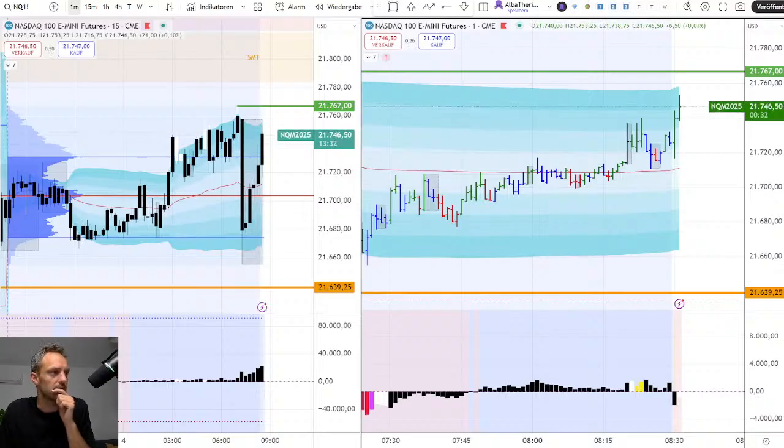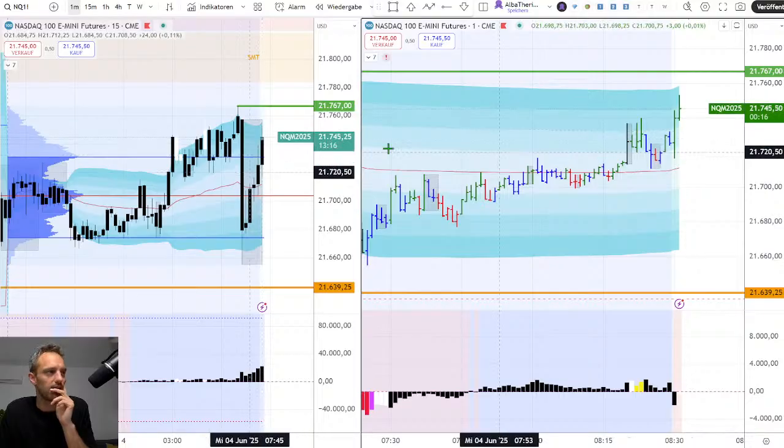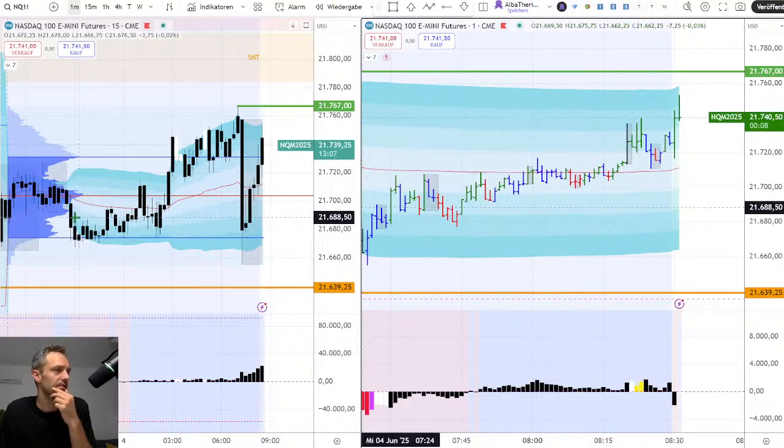Yes, I think now we will manage the risk. Stop loss to break even. My entry is at 737. 737 is around there. And they need to push now and come back. If they fail, my stop is at break even plus a couple of ticks.